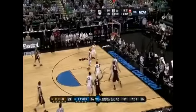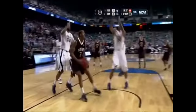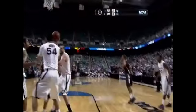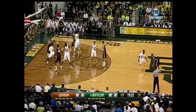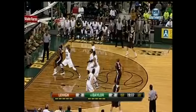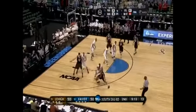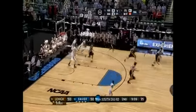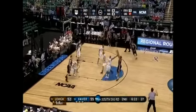Good handle. Steps into the jumper, but just not a lot of makes. Here's one of his better moves. Little off balance. 2-foot jumper. Baylor's down the baseline. Into the lane. Nice jump stop, step back, and got it. Gets himself in trouble and turns it over.